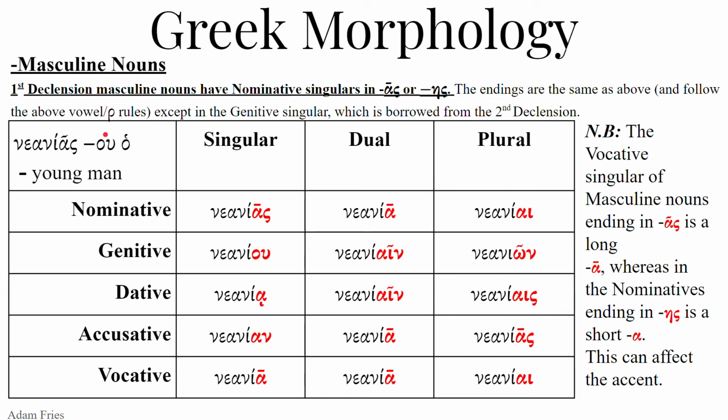So neanias, ou, ho is a youth, a young man. So the nominative singular is going to be neanias, like it is in the dictionary. And then the genitive is going to be neaniou, neania, neanian, neania. Now, the vocative singular of masculine nouns ending in as, like neanias, is a long alpha. Whereas for the nominatives ending in es, it's going to be a short alpha. And yes, this can affect the accent. It does not here in this case, but maybe it does in the next example.